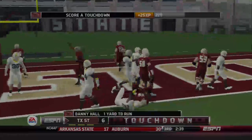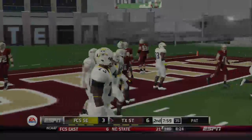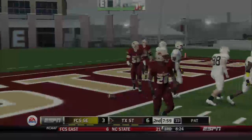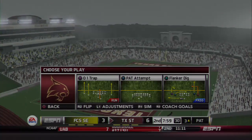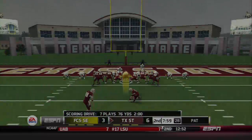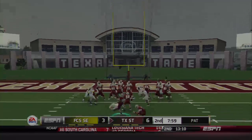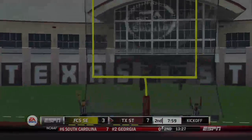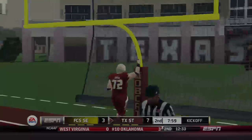Touchdown, Bobcats. And he tacks on the extra point. A seven-play, 80-yard drive, and they come away with 7 points.